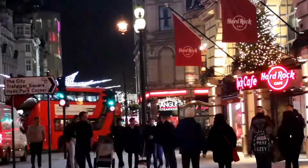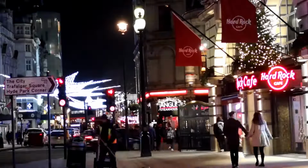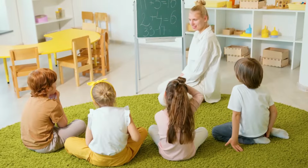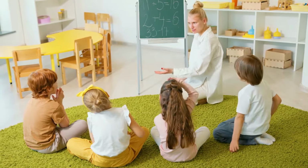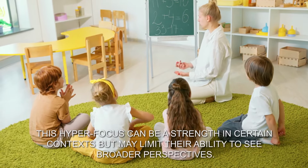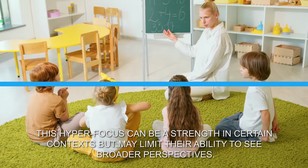Narrowed focus of attention. People with Level 1 autism may have a propensity to focus intensely on specific details or aspects of objects, rather than perceiving the whole picture. This hyperfocus can be a strength in certain contexts but may limit their ability to see broader perspectives.